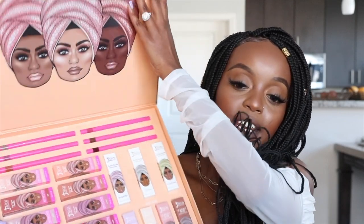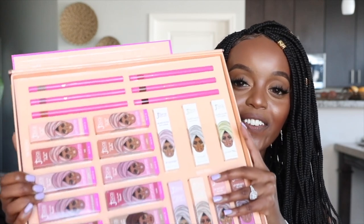I don't care what anybody says, y'all. Juvias Place kills it with the packaging. They take their time. I mean, this is just hands down very beautiful. Now, like I mentioned, you guys, this is the Nudes series lipstick, lip glosses, and also lip liners. Now, this is how it looks.